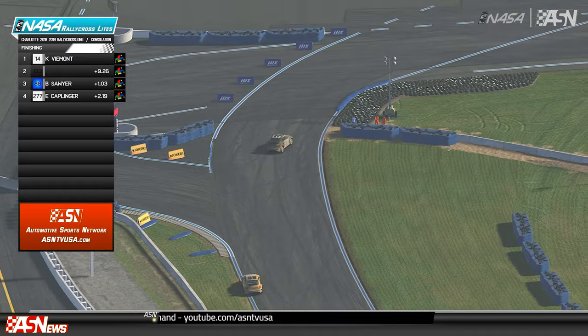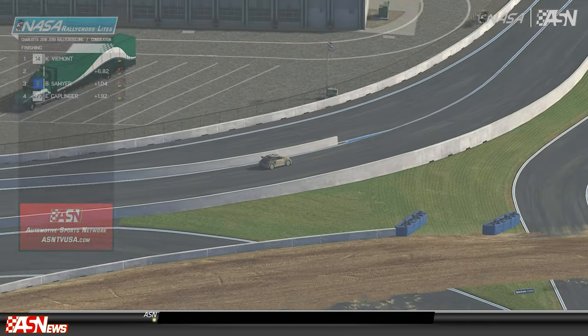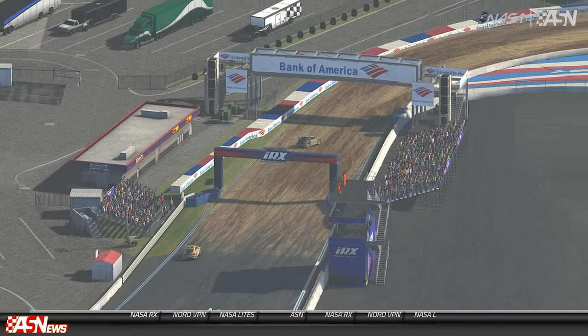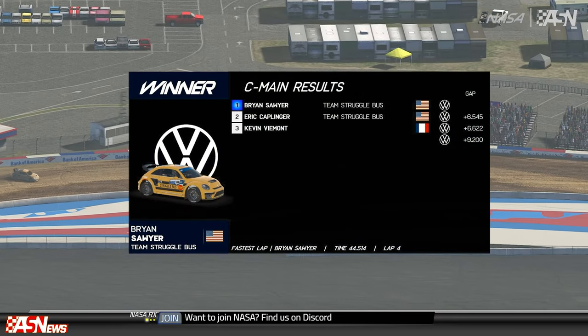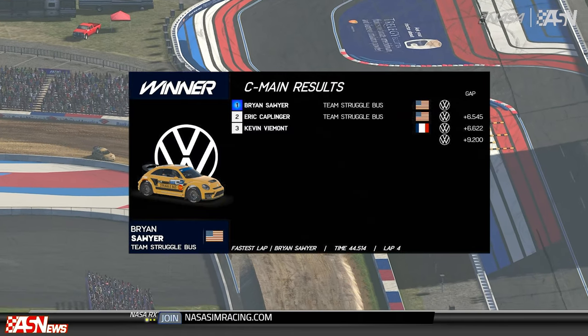Off the final corner, Eric Dubois will win semifinal A. Sawyer, points leader, best of the rest. He comes home 11th. 13th, Kaplinger, and 15th will be Vimont. This changes everything for the feature. We still have one semifinal left.